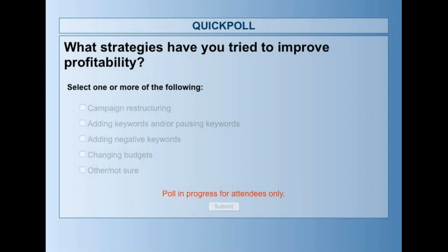So you should see that poll on your screen right now. And while that's up, a question from Robert around whether it's better to start with fewer keywords or more. We'll go more into keyword strategy in just a few minutes, Robert, but the goal really is to have the right keywords, not so much the number of keywords that you have in a particular campaign.